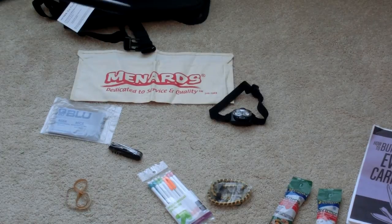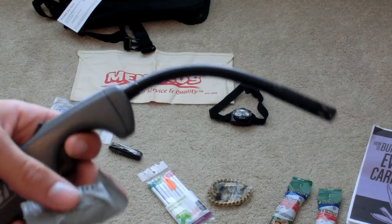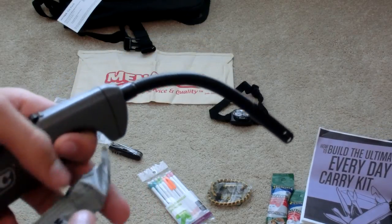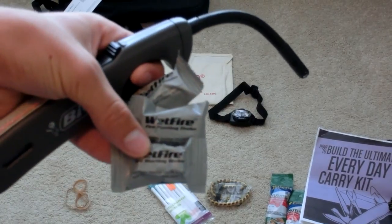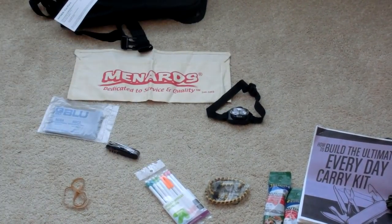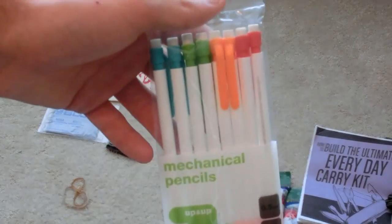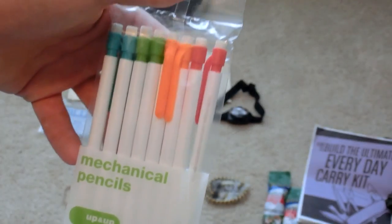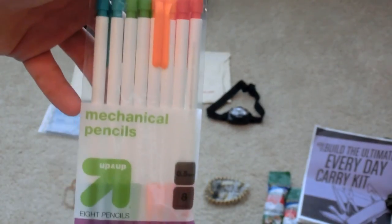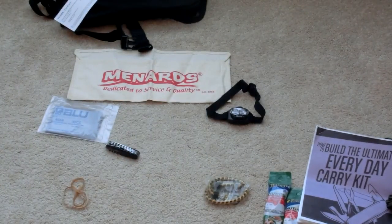Next, for our fire starting, we have a Bic lighter. We had to open it out of the package for you. Sorry about that. We have three wet fires. I can get them in the frame there. Three wet fires. Also, we have a pack of 8 mechanical pencils. That goes along with your pen and Sharpie for your Sudoku puzzle.